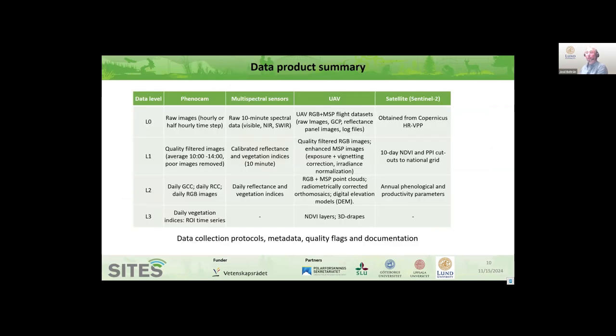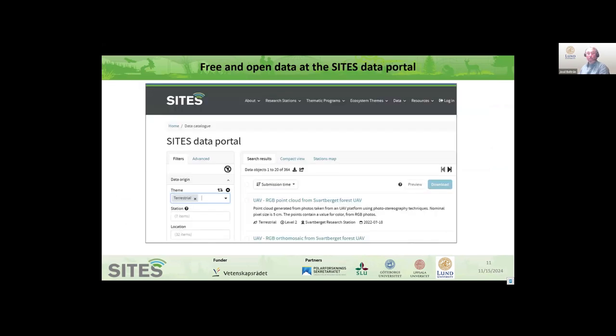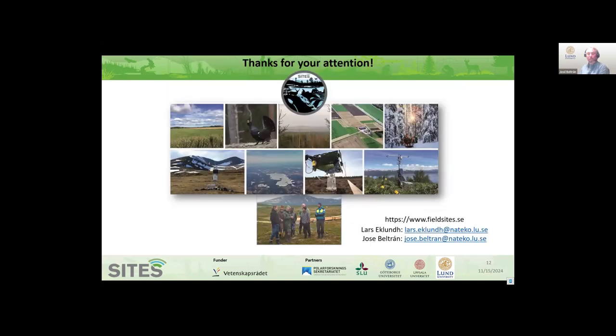And we have different data levels that we produce, and we put them into the data portal. As I mentioned, Zoe, please add us in your database, because we do have a data portal with all this open source data, so you don't have to ask anyone, and we are continuously uploading all this multi-platform data. Well, yeah, that's it.